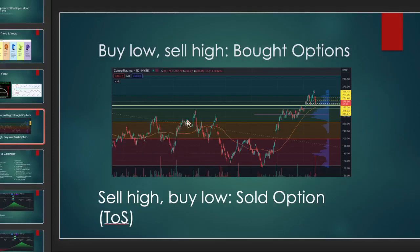You expect this thing to go back up again. You sell it at 300. This thing drops to 100. You pocket 200. Now you've got 200 plus 200. That's 400. It does this again. Maybe you pocket another 300. That's 700. Does it again. Maybe you get another 100. That's 800. Right? And you've been basically rinsing and repeating.